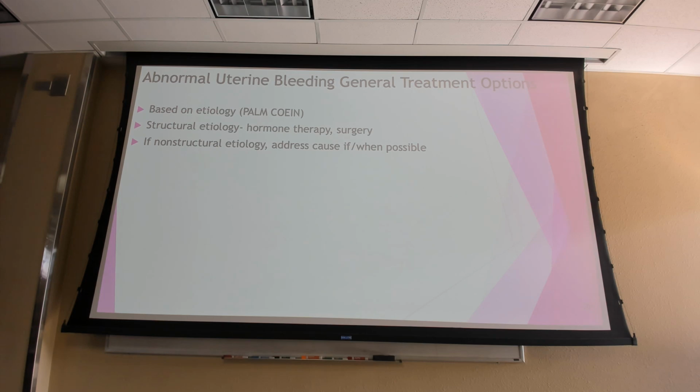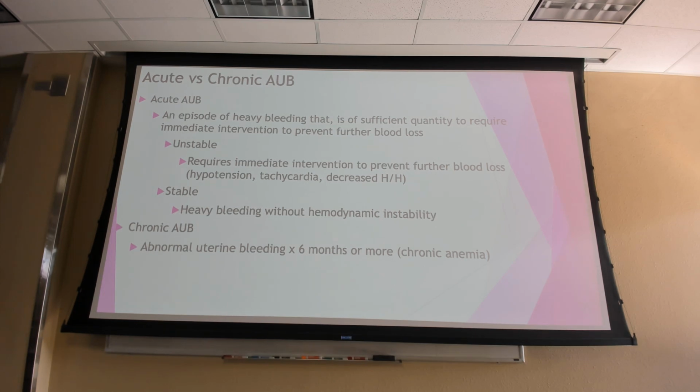So your treatment is going to be based on whether it's a structural abnormality or a non-structural abnormality. If structural, hormonal therapy, okay? Ultimately, maybe surgery. If non-structural, you've got to figure out the cause, and then you're going to address that cause specifically. If someone comes in, you've got to determine: is this an acute problem or is this a chronic problem?